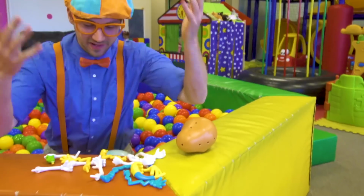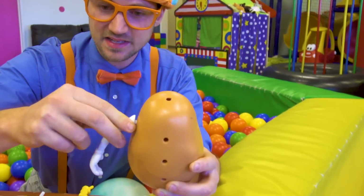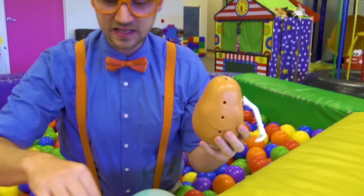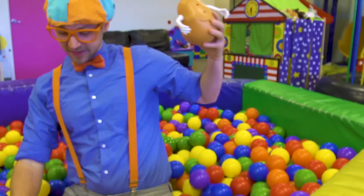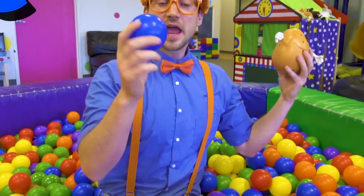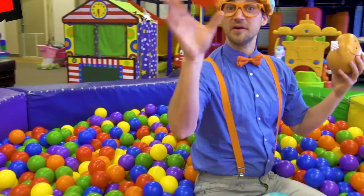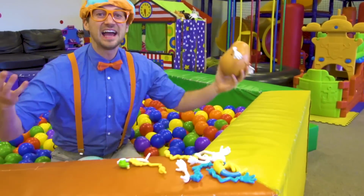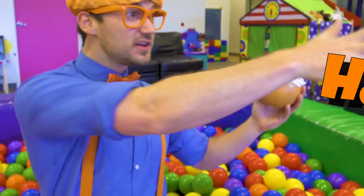Whoa! All right, so let's take these arms and hands and put them on our body. I love my arms and hands because it helps me pick things up, like this blue ball, and throw it at you. Whoa! Or this red one. Whoa! Or this yellow one. Whoa! I did that using my hands and my arms to throw the ball.